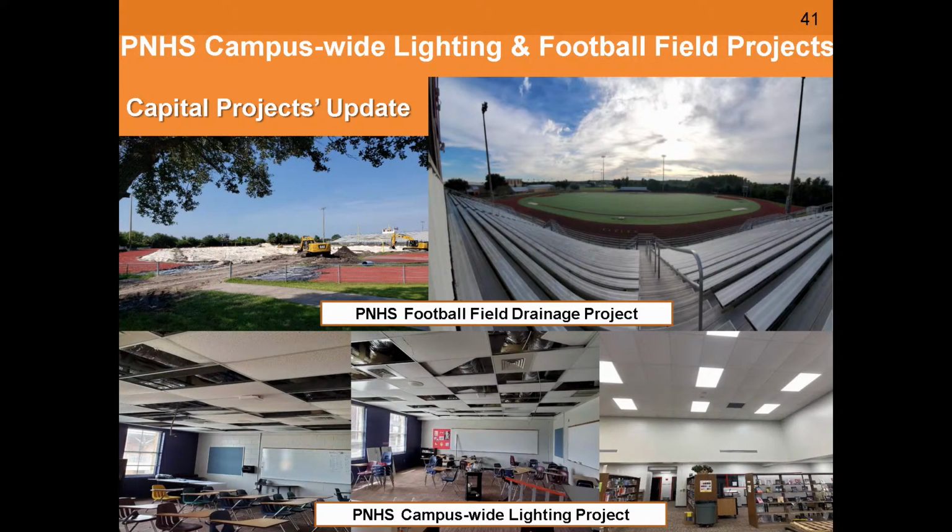And then our football field project, which was really a drainage project. There were some significant drainage issues that we were able to correct, and we now have a football field that is much more usable.